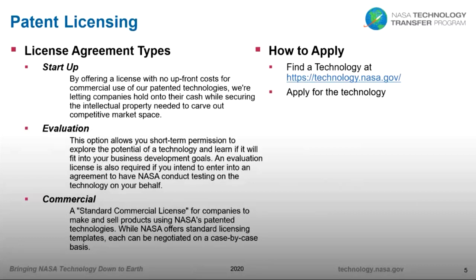And that leads us to our third one, which is a commercial license, the standard license you'll also see in other places. It's available to domestic and international organizations, with partial exclusivity or non-exclusive availability for the license. That depends on the technology. And the terms are all negotiated on a case-by-case basis. To learn more about those, I'll show you a link at the end where you can see how everything is structured within the licenses.